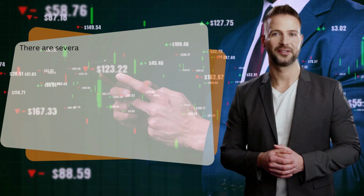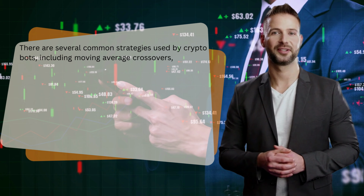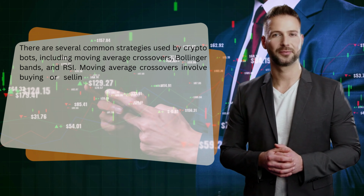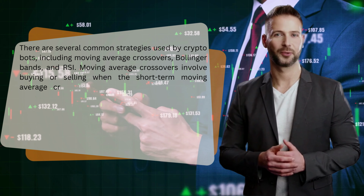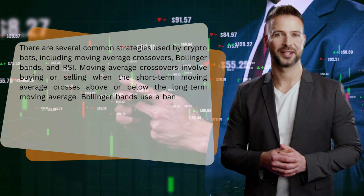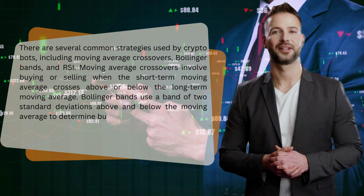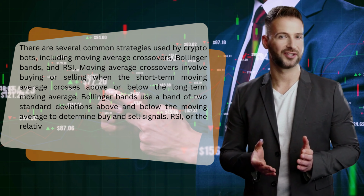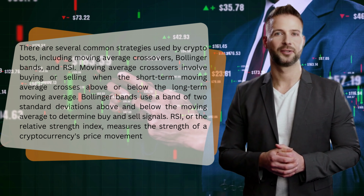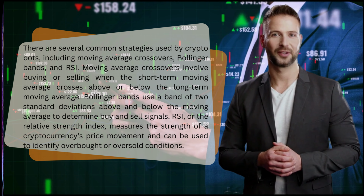There are several common strategies used by cryptobots, including moving average crossovers, Bollinger Bands, and RSI. Moving average crossovers involve buying or selling when the short-term moving average crosses above or below the long-term moving average. Bollinger Bands use a band of 2 standard deviations above and below the moving average to determine buy and sell signals. RSI, or the Relative Strength Index, measures the strength of a cryptocurrency's price movement and can be used to identify overbought or oversold conditions.